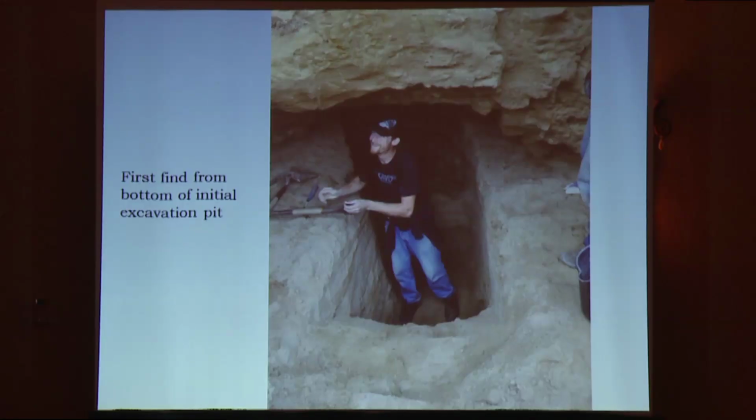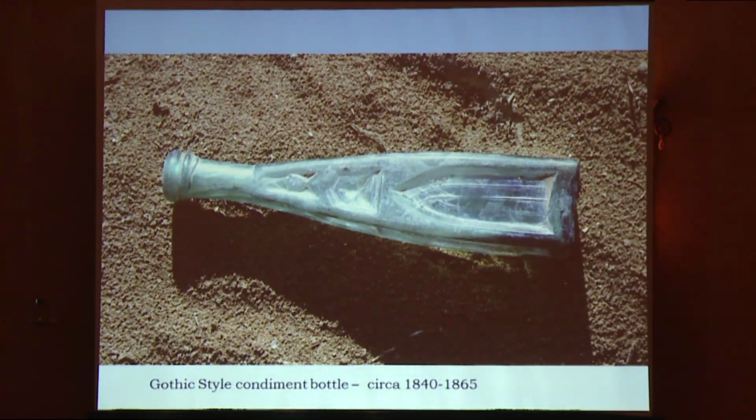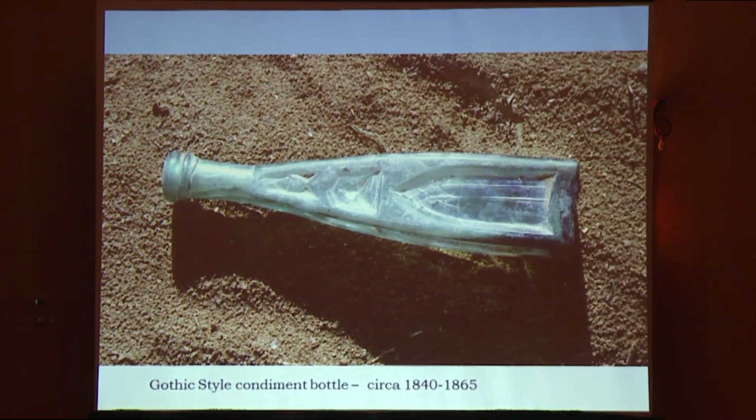And this is where we first found something that really started to clinch things for us. This is where we found this bottle. Okay, and this is a very cool bottle because they're very distinctive and they're made during a very discrete time period. This contained what's often called pepper sauce, which at the time was kind of the salsa ketchup of the time. And if you're on these ships, most of the food you're getting is very, very bland. It's salted meat.